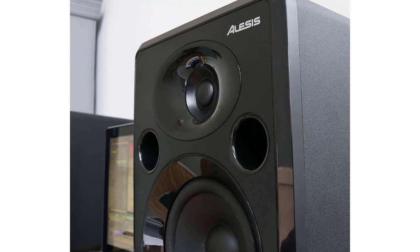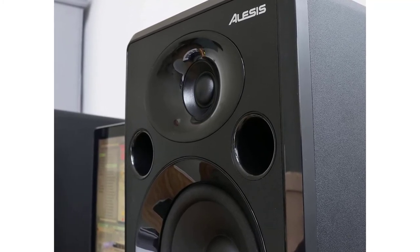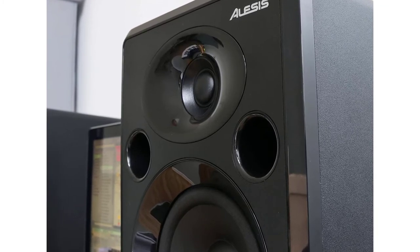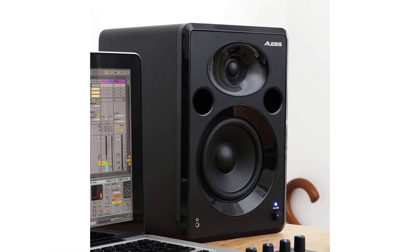40 watts per channel output power, 80 watts total. High density wood cabinet suppresses unwanted resonances. Elliptical tweeter waveguide optimizes dispersion and stereo imaging. Carefully formed baffle radiuses reduce edge diffraction.